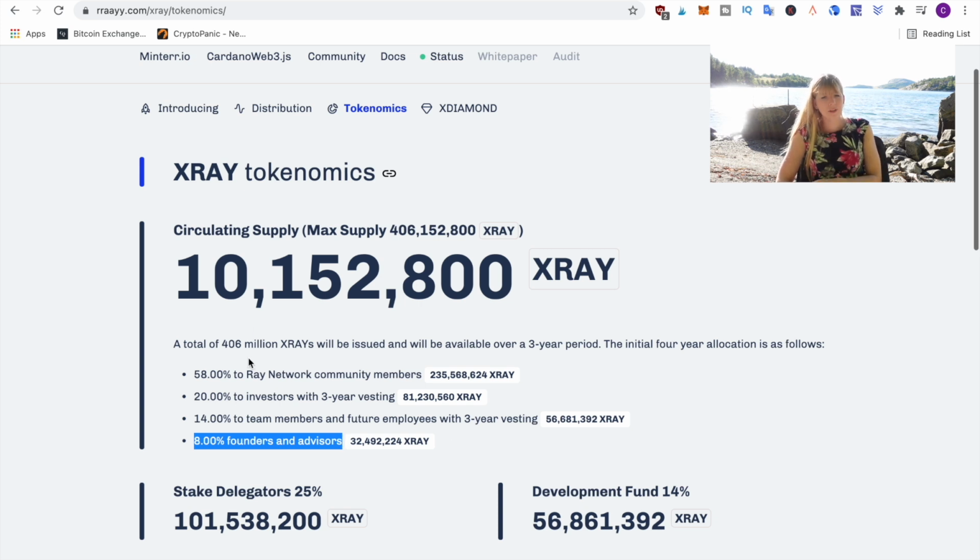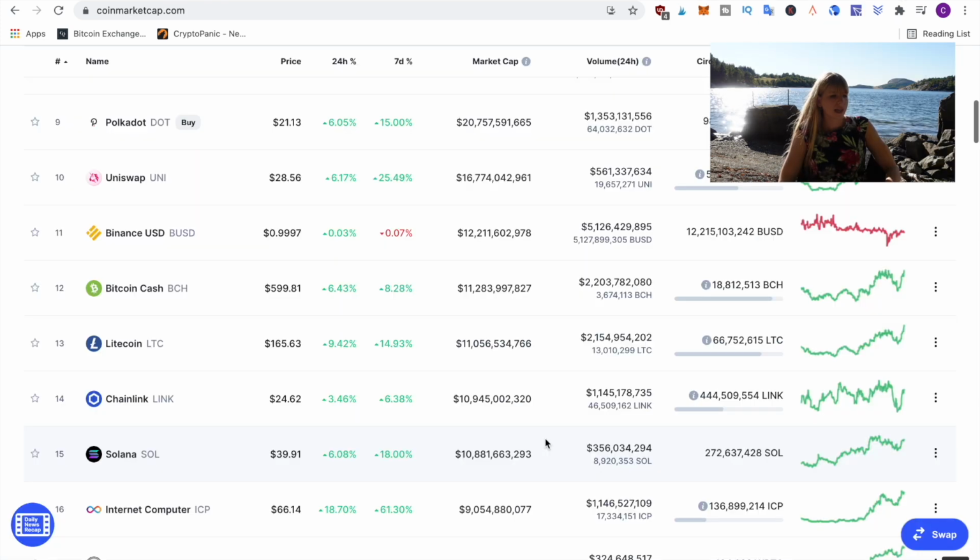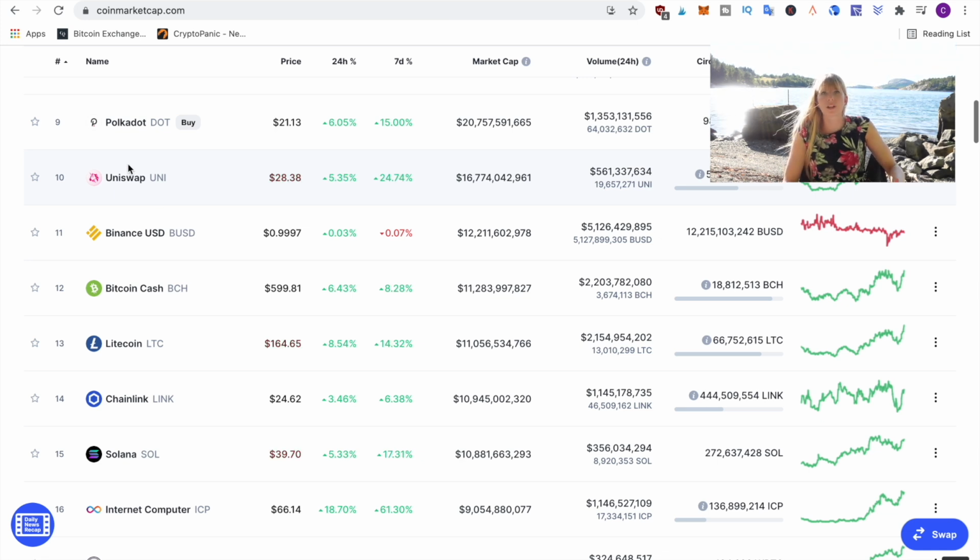And with 400 million, that's pretty small actually. And if we look at, so that's just hypothetical, but if we look at Uniswap, that's Ethereum's biggest DEX, and of course we don't know which of those DEXs will be Cardano's biggest DEX, but just as a comparison, that has a market cap of 16 billion. So if Ray Network's total supply will be 400 million, let's just say that they might have a market cap of 400 million, which is still pretty low.